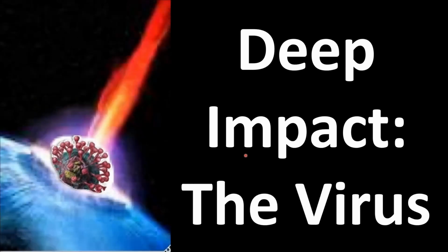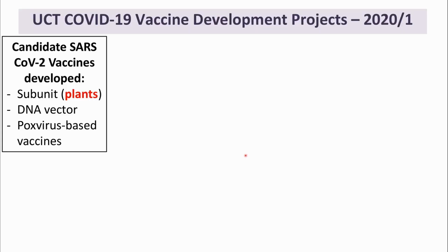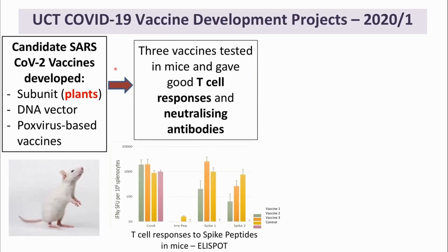This is what SARS-CoV-2 has done to humanity and to our planet in the last 2 years. The moment we heard about it, Manny Margolin in our group designed a gene to be expressed in plants and mammalian cells. We've gone on to make that protein in plants. We've put genes into DNA vector and poxvirus-based vaccine vector.